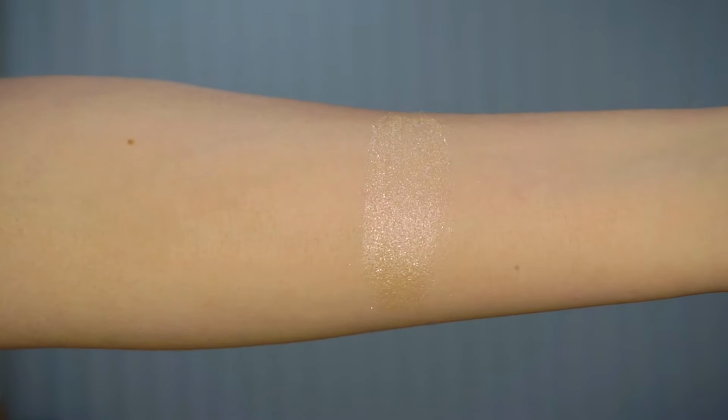Next thing that we have in the collection is the highlighter. The unit carton kind of looks the same as the palette packaging, and then this is what the actual highlighter looks like. It is in this compact. You open it up and this is what it looks like. This is so cute. I love the heart stamp, I don't know what it's even called. It's a raised highlighter. It is so adorable.